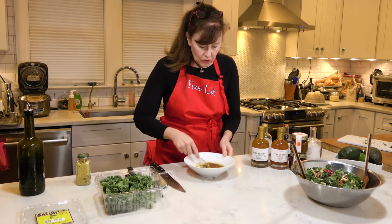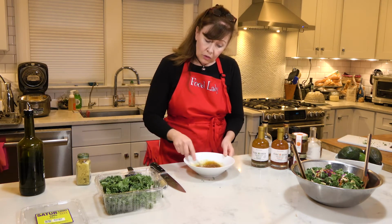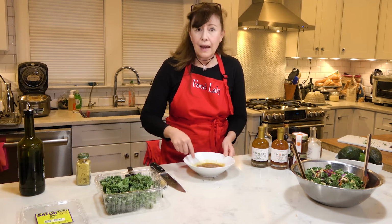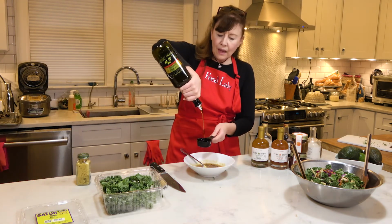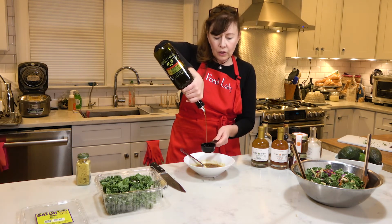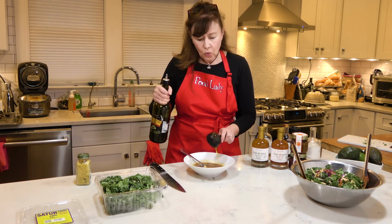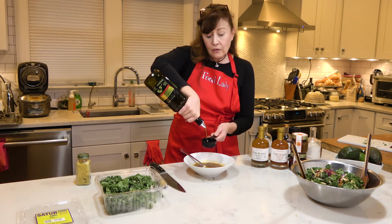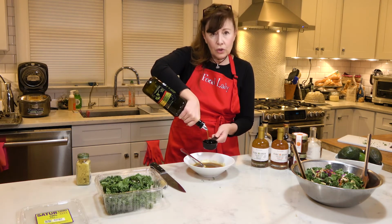Okay, so we get this all going in here. Now, you can also use a little bit of soy sauce if you want to bring in that extra flavor. And then we're going to do extra virgin olive oil. The oils that you use are very important to your health. So you want to use something that is enriching your body when you're putting fats into your body and not pulling away. The kind of vegetable oils that enrich are avocado oil, coconut oil, extra virgin olive oil.